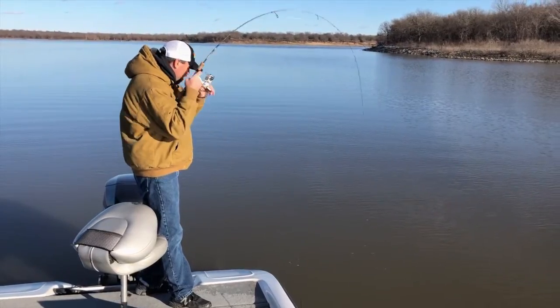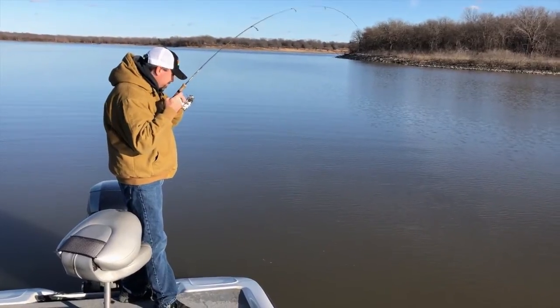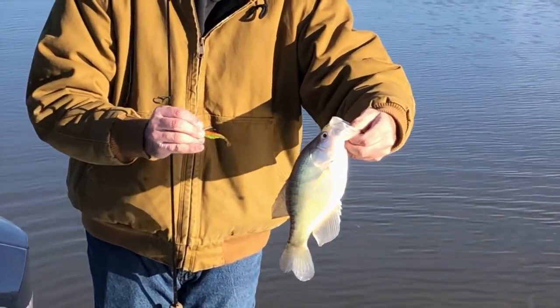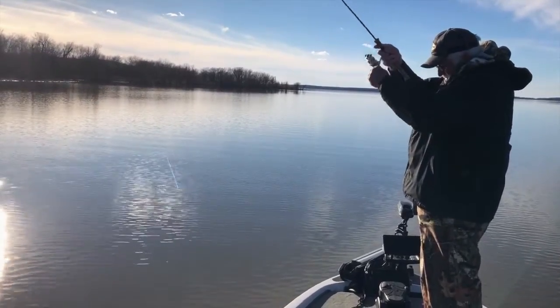Crappie fishing is good across the state, several areas. Consistent reports coming in. Grand Lake, 20 to 30 feet deep. Brush piles, break lines, and under the deeper docks. Also consistent reports coming in from Kaw, about 16 to 18 feet, again close to those channels.